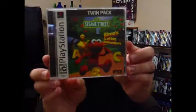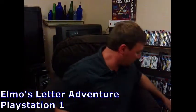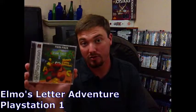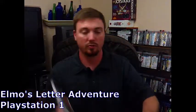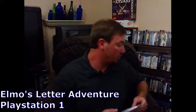Now another Elmo educational title is Sesame Street Elmo's Letter Adventure. This was supposed to be a twin pack, but I just got it by itself. It's along the same lines as the Number Journey. The twin pack contains Elmo's Letter Adventure and Elmo's Number Journey on PlayStation 1. So definitely a good little educational game for them.